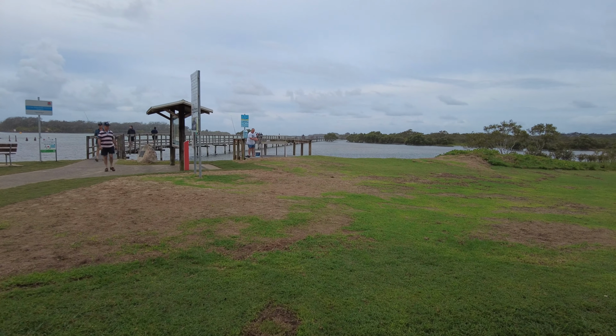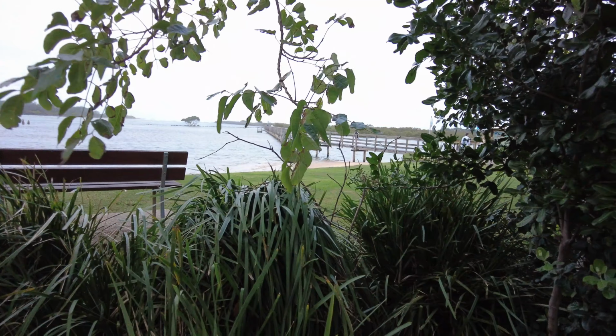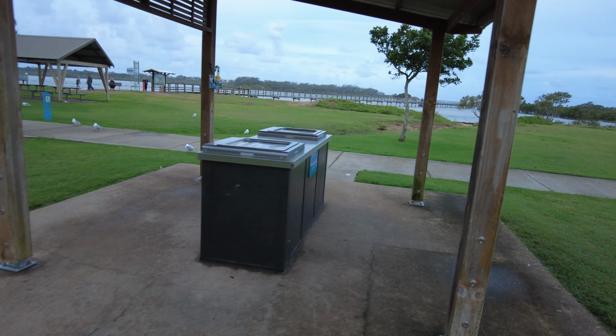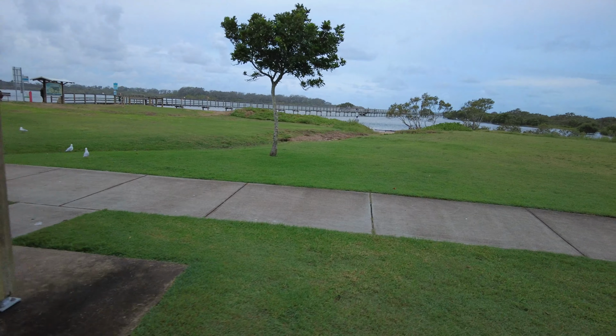A 30-minute drive from Coffs Harbour, this is a great picnic spot. It includes a 450-meter scenic boardwalk that stretches out over wetlands. Great spot for picnics and sunsets.